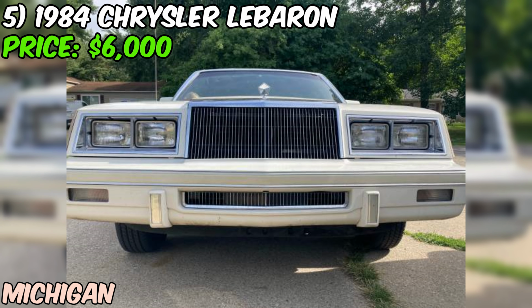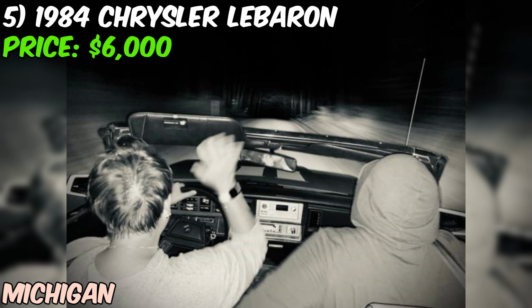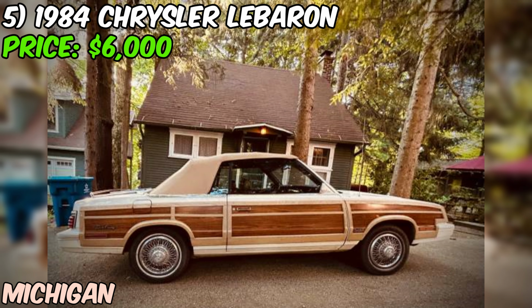Number 5. We've got a real treat for you. A 1984 Chrysler LeBaron that's sure to turn heads and make you feel like royalty. This beauty is currently up for grabs on Craigslist for just $6,000, and trust me, it's worth every penny. First off, let's talk about the rarity of this particular LeBaron.